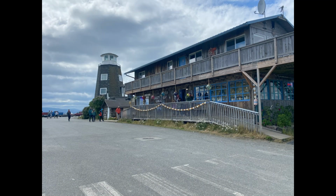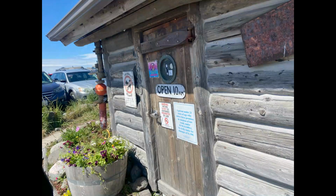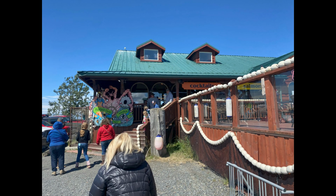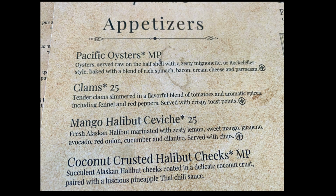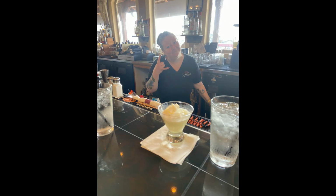One of the more iconic locations within the Homer Spit is the Salty Dog Saloon. I'm not going to bore you with the details. We opened the doors. It was packed, so we went to find lunch somewhere else. The Harbor Grill was awesome. They had great food, decent prices for the spit. But more importantly, the bartender knew how to make some really good drinks, and she never let our glasses get empty.